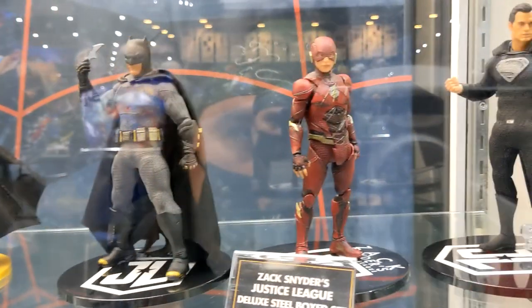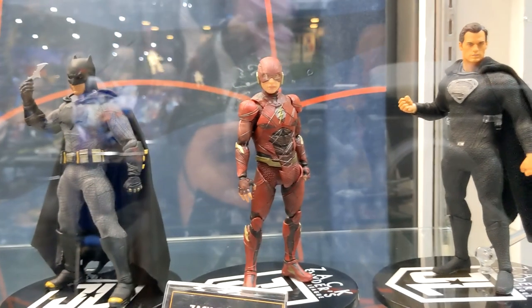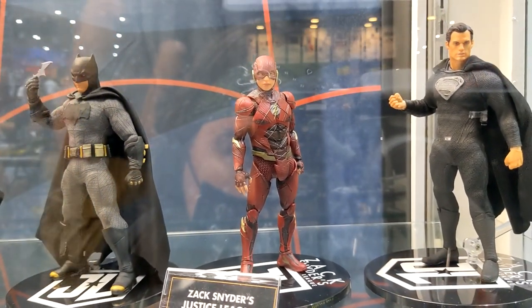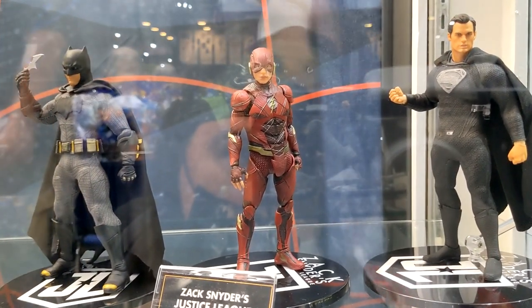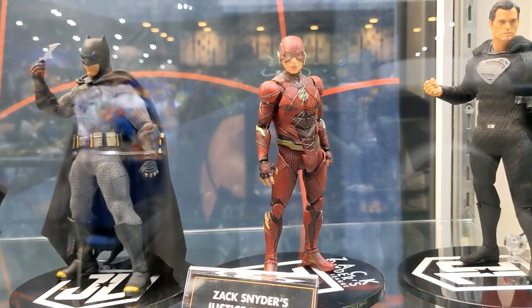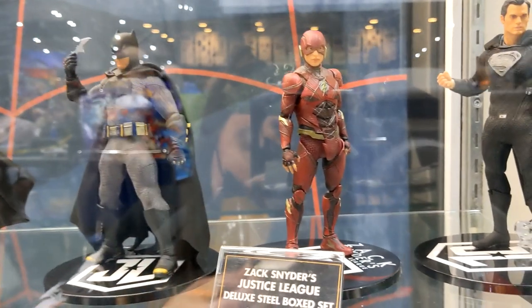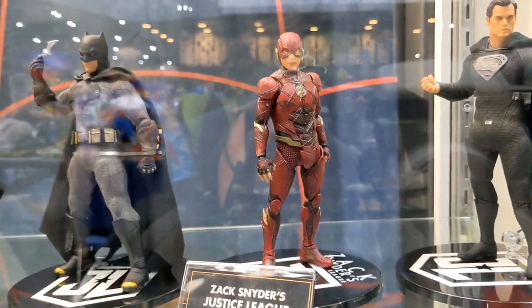And here is Ezra Miller Flash right there. One thing I'm noticing between all three of these guys right here is that much improved on the actual head sculpts as well, and you can definitely tell that with Henry Cavill. But Ezra Miller, really nice skin tone to him. Nice armor pieces over the vinyl of the bodysuit. I think that's a really great looking Ezra Miller Flash.